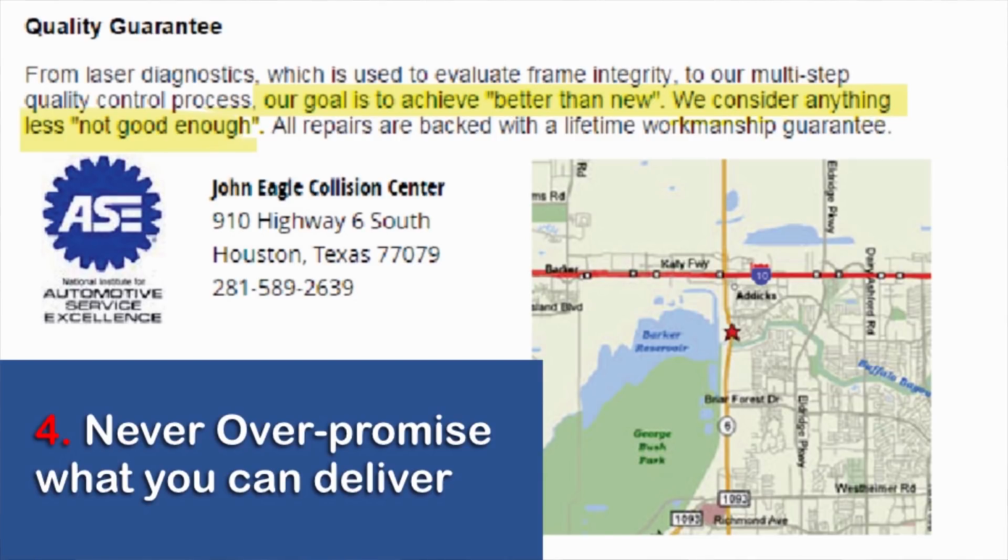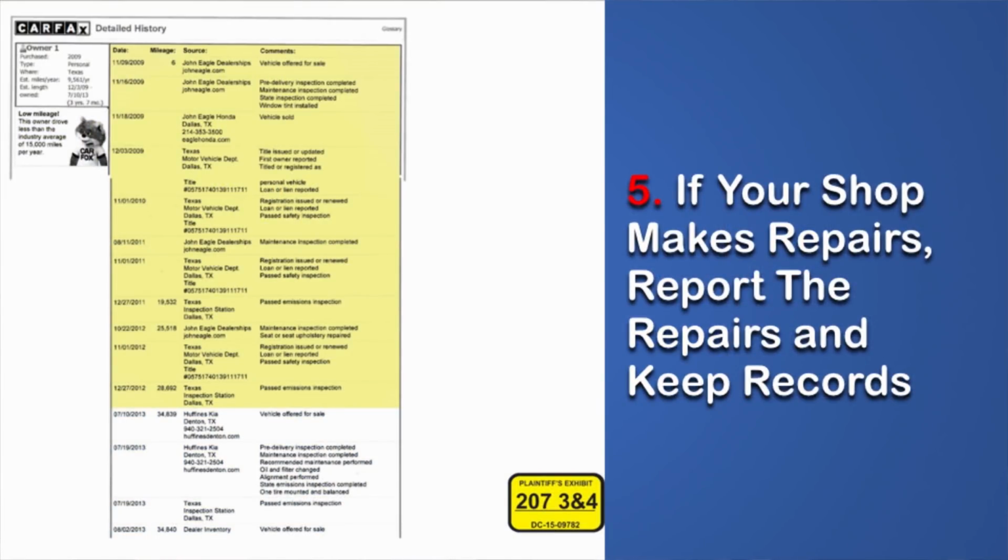Number 6, if your shop makes repairs, report the repairs to somebody for the love of God, and then keep a record of it. Now, you can't help what Carfax is doing, and you can't help what these other reporting agencies are doing, but you can at least say, hey, I tried my best, I reported it, I told the customer about it. What is that feedback? State Farm and the NSA? Dear God, I'm going to get audited.